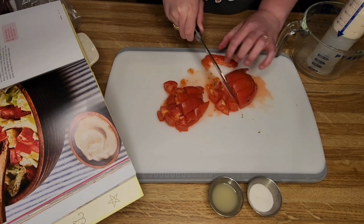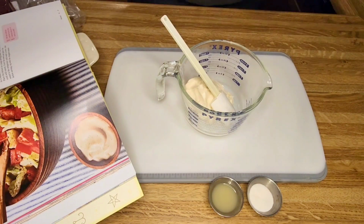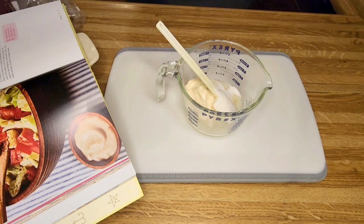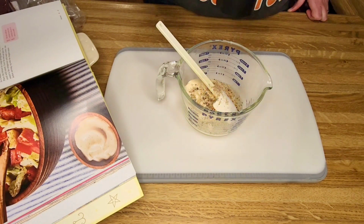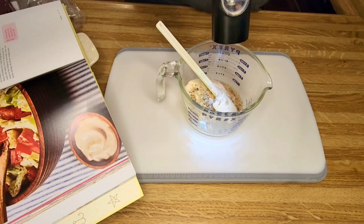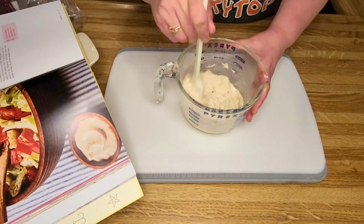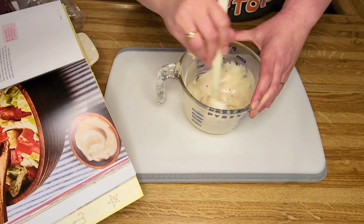We're going to put together a salad dressing, which is Dolly's favorite. It uses Miracle Whip, lemon juice, and sugar, salt and pepper, and give it a quick mix, and that is all there is to it. The recipe is in the cookbook. I'm not going to give it away, as usual, but super simple, very quick salad dressing.